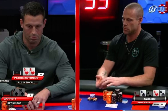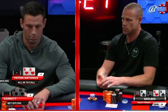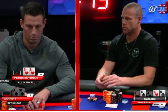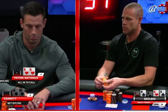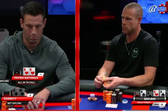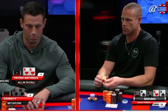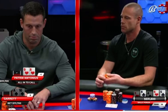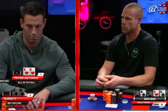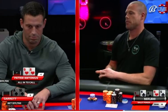Just running through the hand. Garrett raised pre-flop, bet the flop, bet the turn, jams the river. He loses any overpair. Loses his good two pair. Loses any 7. Ace deuce.